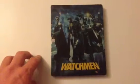Watchmen. Fantastic movie, love it. From Zack Snyder. Again, this is the director's cut, but still only a 1 disc, as most of these Play.com steelbooks are. Hence why I'm keeping my original 2 disc versions.